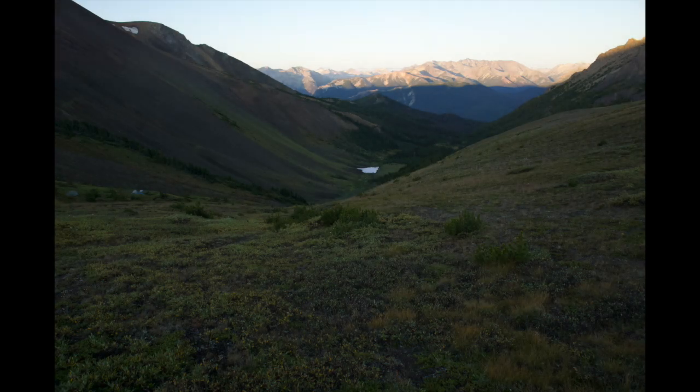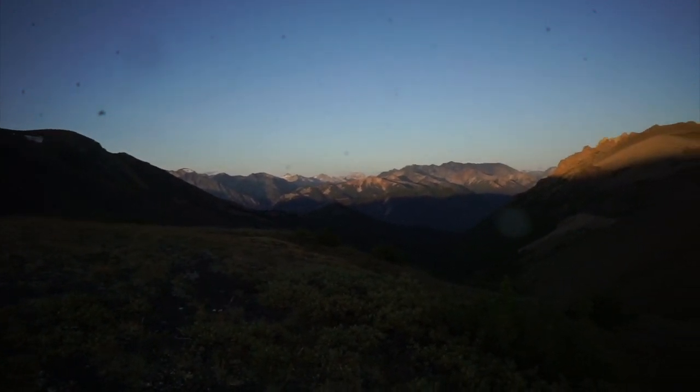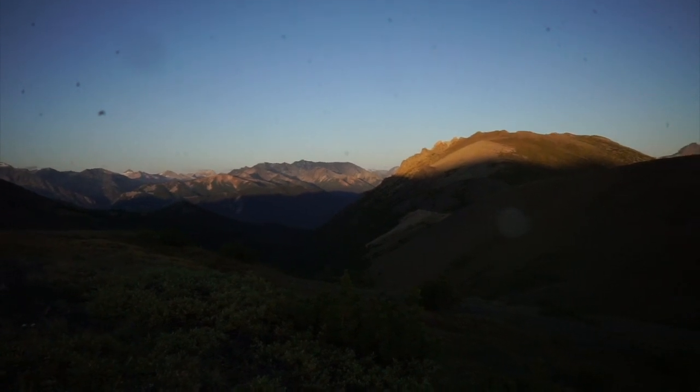The second day is spent exploring the ridges from our camp. The early morning sunlight brings out some mountain goats on their way to some high elevation feeding grounds.